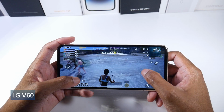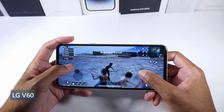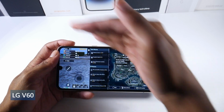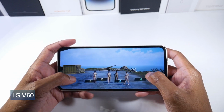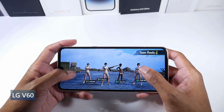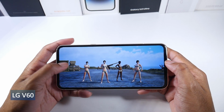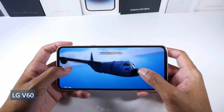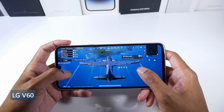Aluminum frame, IP68 dust and water resistant as well too. It's got the POLED HDR10+ display at 6.8 inches, 1080p, 395 PPI. Really nice and beautiful display. And you also get the dual screen attachment, and again, I'm going to pick that up to show you guys. But basically think of it as two phones, or sort of like a folding phone. It got Android 13 as well too, and it's actually still getting security patches.